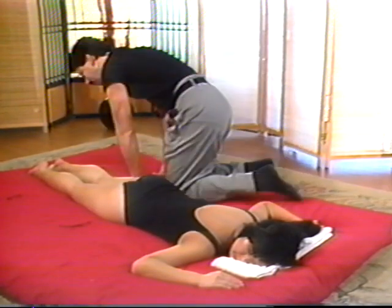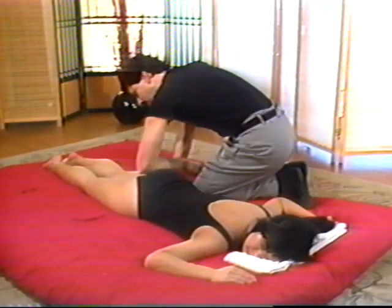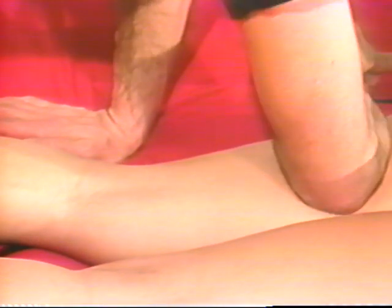Facing the feet with the forearm press all the way down the back of the thigh, 5 positions. It's 1, 2, 3, 4, and lightly on the back of the knees, 5. 1, 2, 3, 4, and 5.